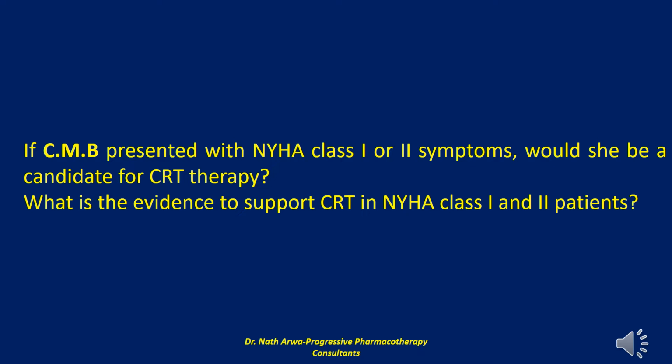The REVERSE trial enrolled 610 participants with New York Heart Association Class 1 or 2 heart failure, left ventricular ejection fraction less than 40%, and with a QRS duration of more than 120 milliseconds who received a cardiac resynchronization therapy device with or without implantable cardioverter defibrillator in combination with optimal drug therapy. The patients in the active cardiac resynchronization therapy group had significant improvement in left ventricular end systolic volume index, left ventricular end diastolic volume index, and left ventricular ejection fraction compared to control.